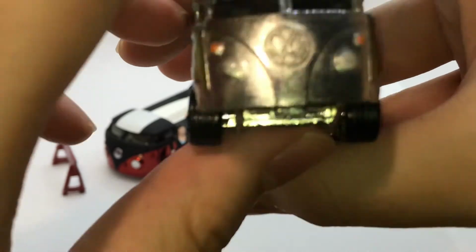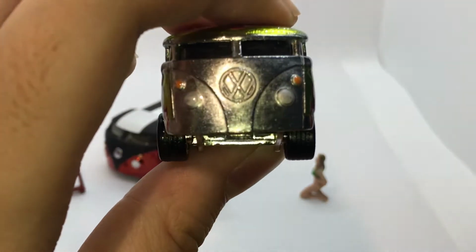I really don't like the way it does. It just seems like it's easy to make mistakes and all that. You can see that right now it's not fully clipped in. It has a bit of a lean. So I'd probably just try not to move this, even though it has a really cool opening part. I think I'm just gonna try to keep it in place as much as possible.